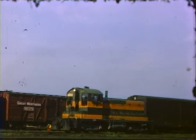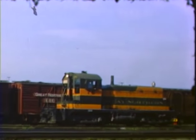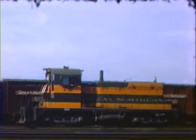Built in February of 1939, this SW1 was one of nine switchers within this class and originally numbered 5101. It was renumbered as 75 in 1943. These switchers were 600 horsepower and purchased to replace old worn-out steam switchers.